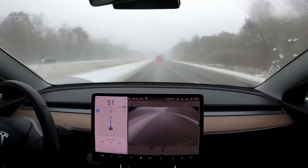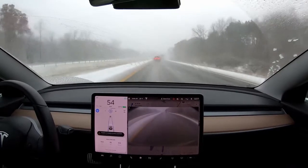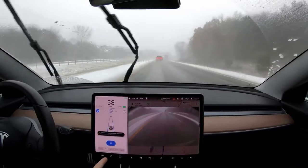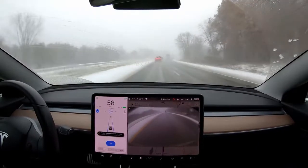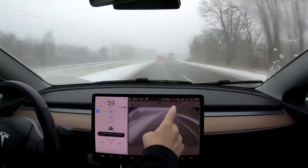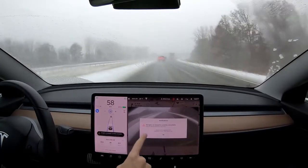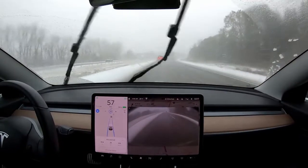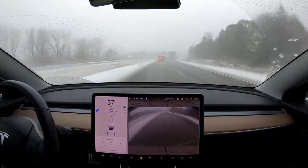If the wipers are going too fast, Navigate on Autopilot won't work. But I have the wipers set at 2. I manually set them at 2, and that will not turn off Navigate on Autopilot. So every time it's turning off, it's because the cameras are obstructed in some way. We do have an error message here. So this error message, Navigate on Autopilot currently unavailable. And I don't know, now it won't let me read that for some reason. That's weird.